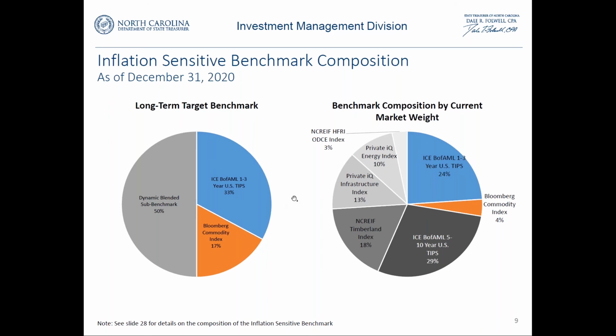And so you can see that, again, over 53% of our benchmark is based on U.S. TIPS, with 24% being 1 to 3 year and 29% being the 5 to 10 year TIPS, with everything else being weighted towards the appropriate infrastructure or energy benchmarks or timberland benchmarks and commodities benchmarks.